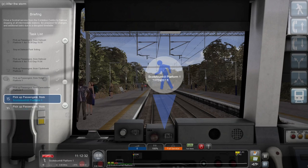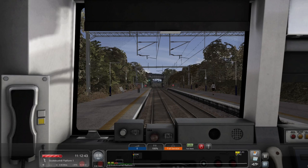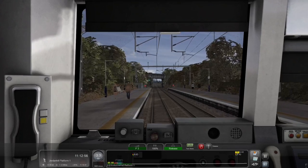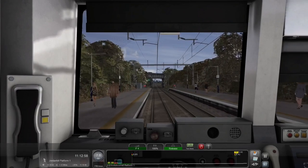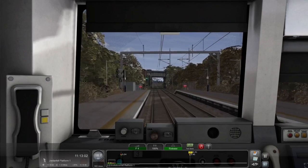Oh, I can't believe I did that. You still get the check, though, so it's okay. So we're going to be going to Jordanhill as our next station. As you can see, four steps from now, Exhibition Center is our last stop. The only remaining timetable stop is at Jordanhill, the next station. Once we're there, we can take however much time we need. Now we can go. Oh, that was hilariously bad.